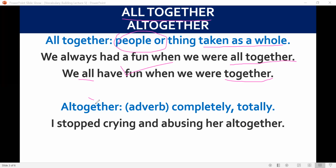Altogether is an adverb, meaning completely, totally. I'm altogether embarrassed to see him at the match. Or I stopped crying and abusing her altogether. Totally, I forgot what he or she was saying. This is the difference between these two words.